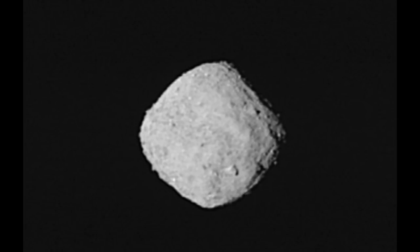101955 Bennu is a carbonaceous Apollo group asteroid, meaning it's a near-Earth object with an orbit that intersects with and crosses Earth's orbit around the Sun. Bennu is classified as a B-type carbonaceous asteroid, generally similar to C-type carbon asteroids, but with surface spectra suggesting anhydrous silicates, hydrated clay minerals, organic polymers, magnetite, and sulfides.